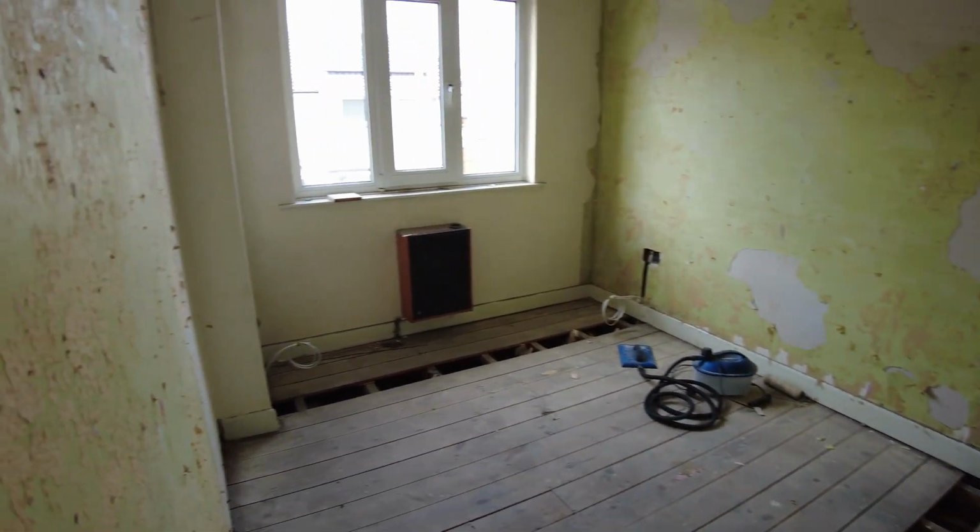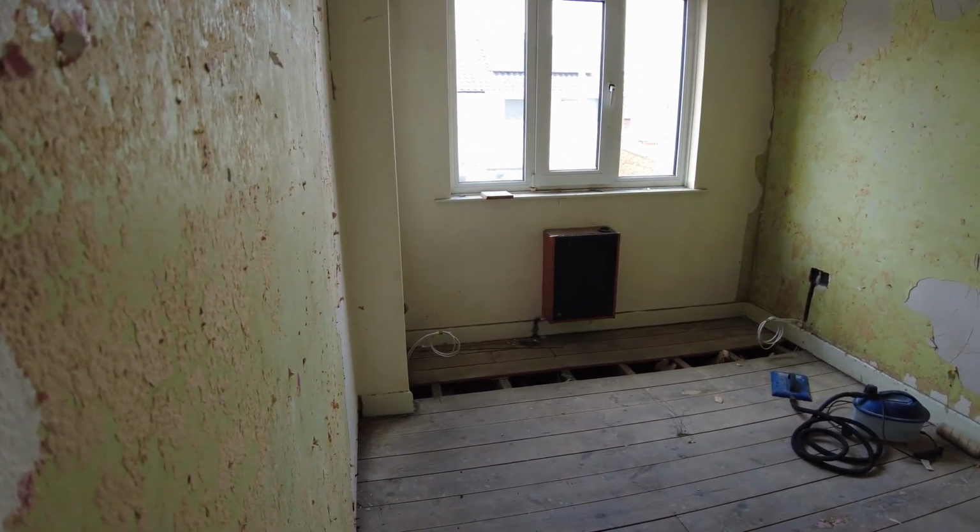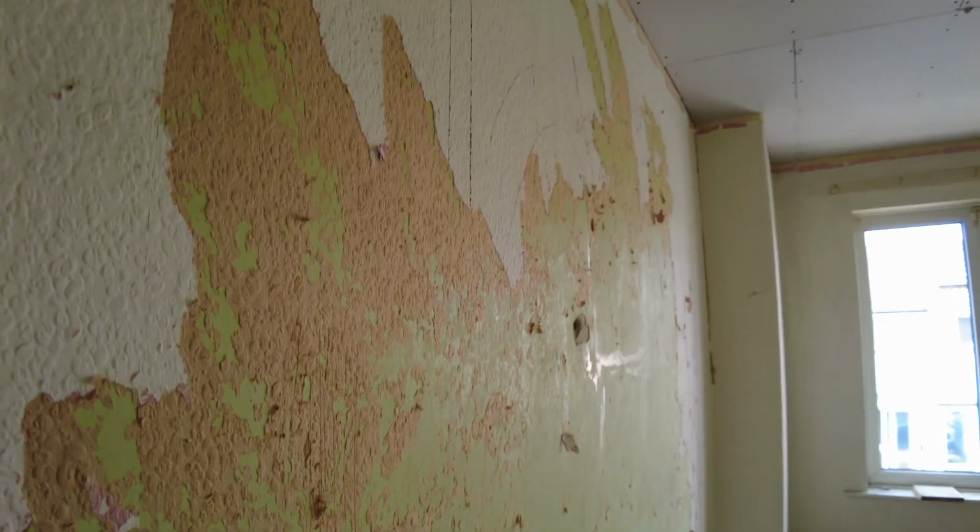As we move into one of the bigger bedrooms, and this is a front bedroom, we're in the process of stripping all the wallpaper and making good of these walls. All the electrics, plumbing, the boarding's been done, all that sort of stuff as well.